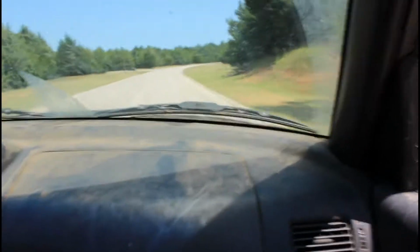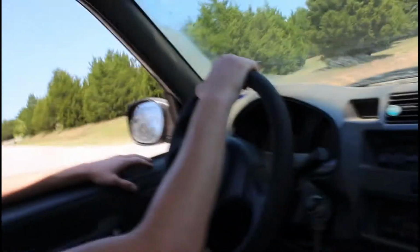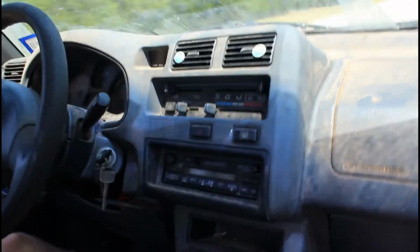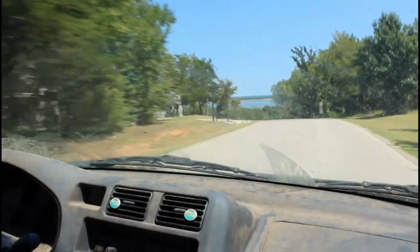I was just shifting up so it'd be a little quieter, but it just got louder. You should put it in fifth and show them the diesel. Diesel truck time. We're driving a Cummins.